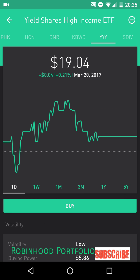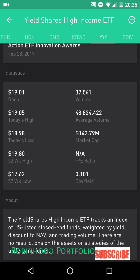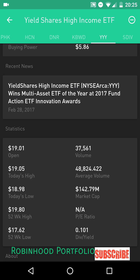The next stock here is YYY. This is an ETF from Yield Shares, the High Income ETF. If you go to the bottom here, you can see this is tracking an index of U.S. listed closed-end funds weighted by yield, discounted to net asset value and trading volume. So kind of a cool ETF here.